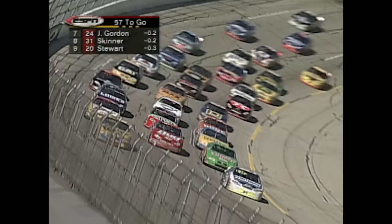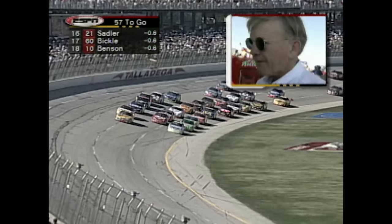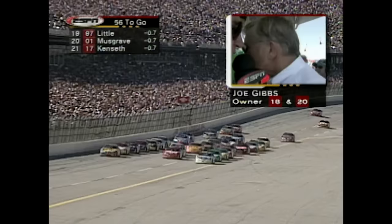Let's go down to John Kernan. And I'm with Coach Joe Gibbs. And Coach, it looks like you might, as you're watching the monitor here, be holding your breath a little bit. In any of your Super Bowls while coaching the Redskins to the championship, did you ever have to hold your breath? That's exactly what I'm doing right now.